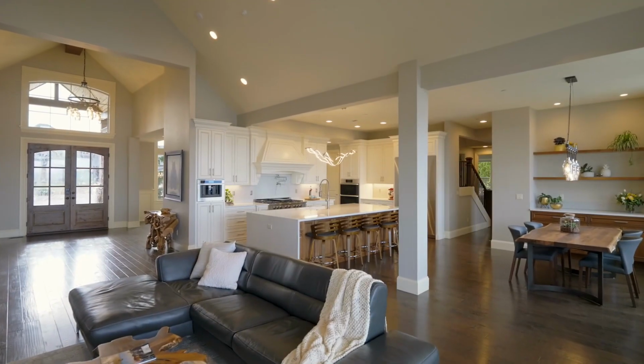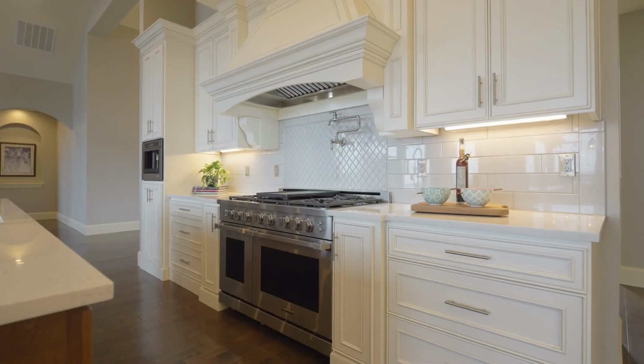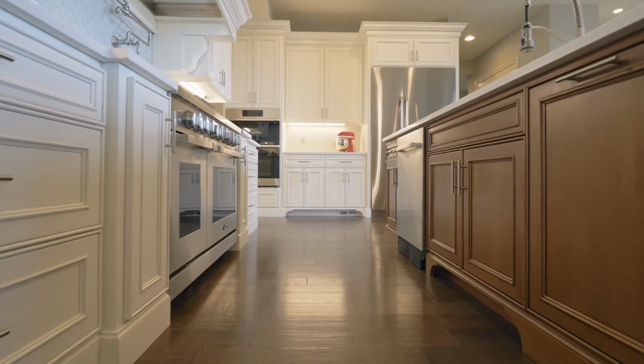The chef's kitchen features an oversized quartz island with a waterfall edge and top-of-the-line stainless appliances, including a built-in espresso machine.